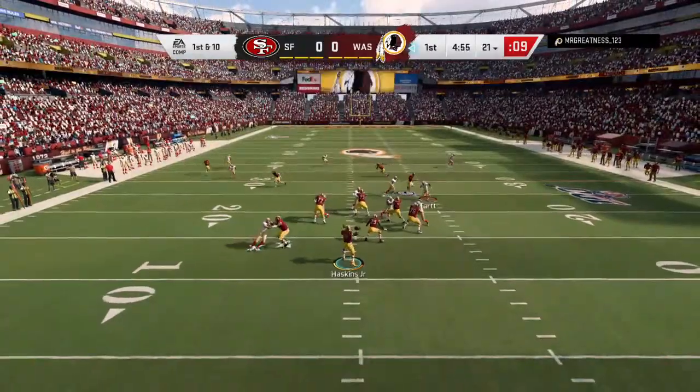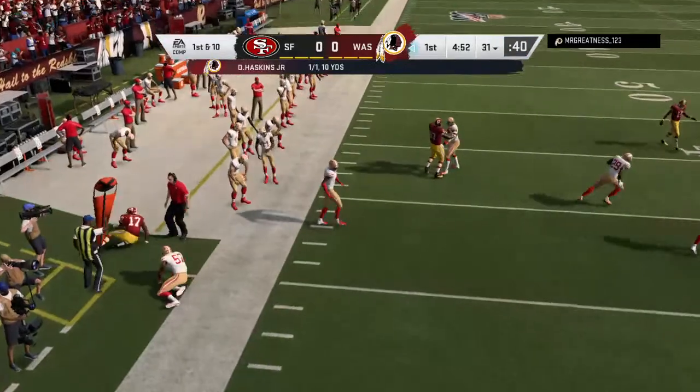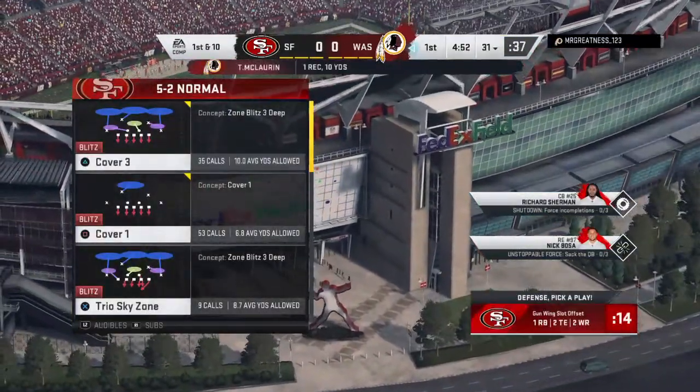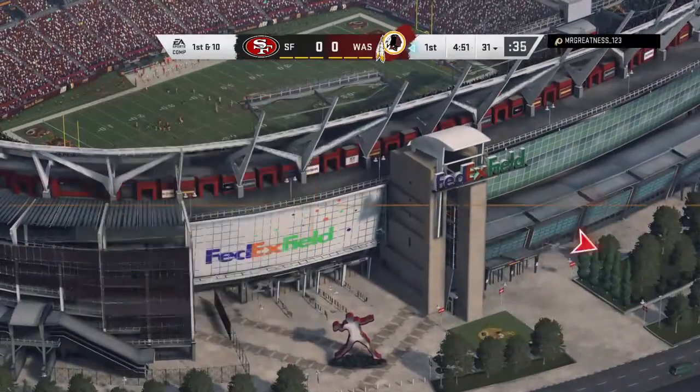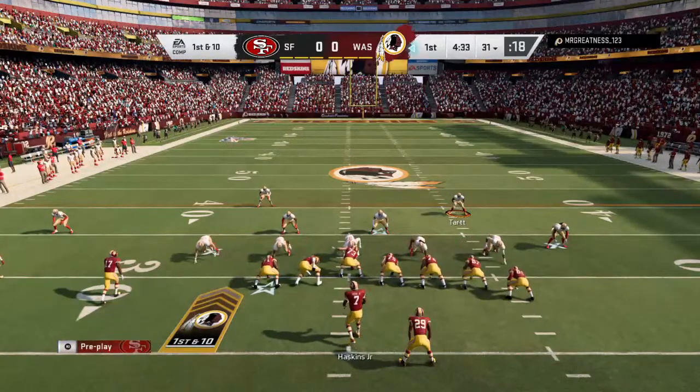On first down, it's Haskins. That's complete. Terry McLaurin with it. 10 yards there. Good for a Redskin first down. Let's go. Line of scrimmage, the 31 now on 1st and 10.